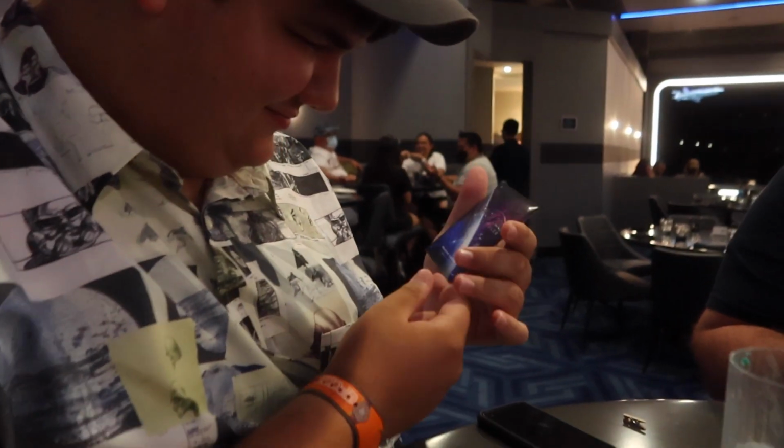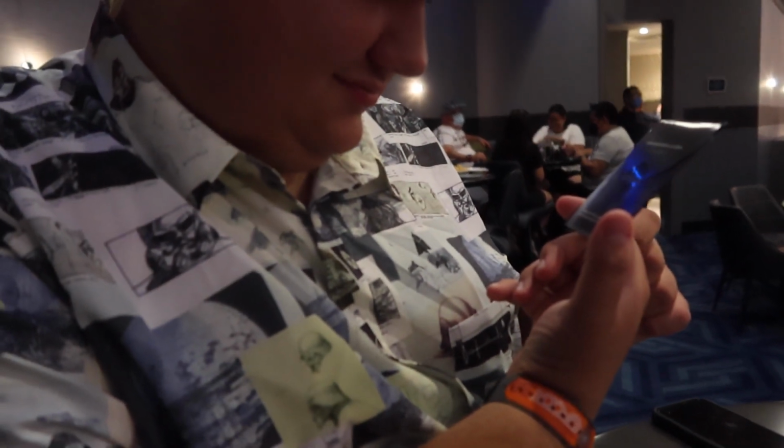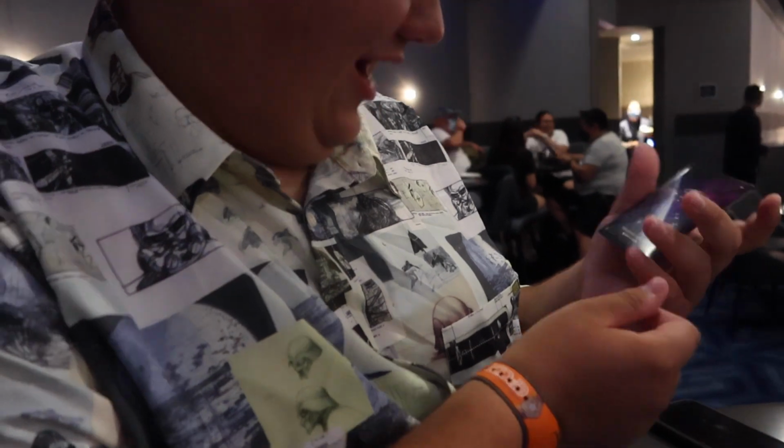So our server just came over and gave us these Space 220 trading cards, collectible trading cards, and she said they come with every mocktail. So that's really cool. That's a fun thing to do. I don't know if I should open these or just... Yeah, I don't know. This could be a fun souvenir. Yeah. Maybe we'll open them up on Goo to You News Weekly. That's a good idea. Yeah.